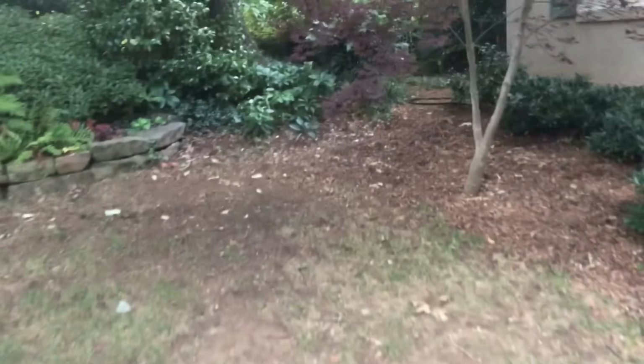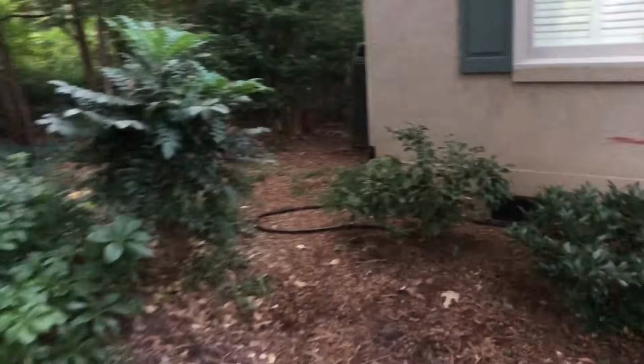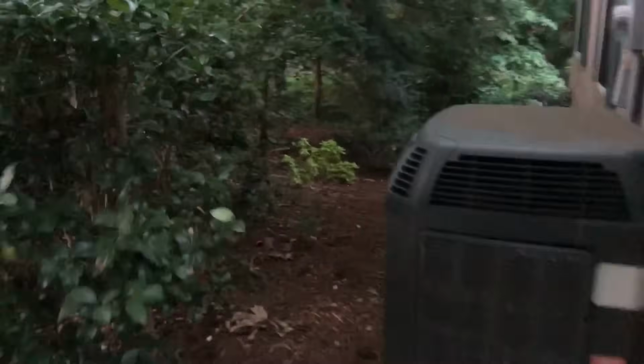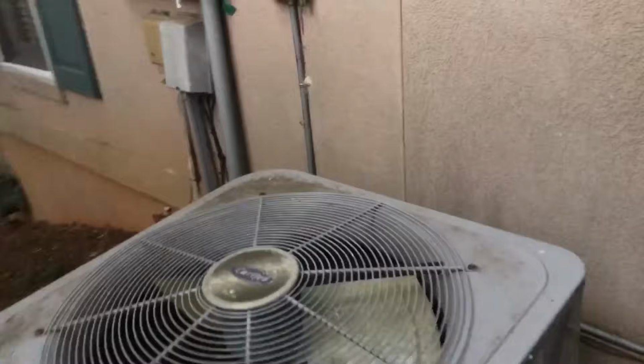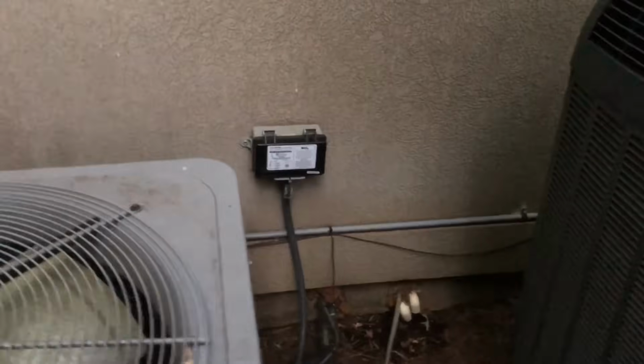Okay, the furnace is running and the air is blowing. There's no water in the pan. So for some reason, I appear not to be getting anything out of this Carrier unit here. So let's see if we can figure out why.